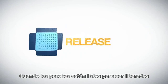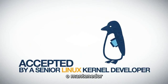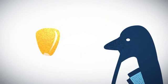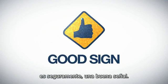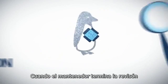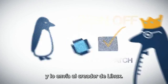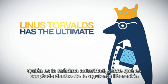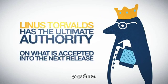When the patch is close to being release ready, it is accepted by a senior Linux kernel developer, or maintainer, who manages one or more of 100 different sections of the kernel. While this isn't a guarantee that it will go to the main line, it's certainly a good sign. Here it gets an even more extensive evaluation. When the maintainer finishes their review, he or she will sign off on the patch and send it on to Linux creator and Linux Foundation fellow Linus Torvalds, who has the ultimate authority on what is accepted into the next release and what is not.